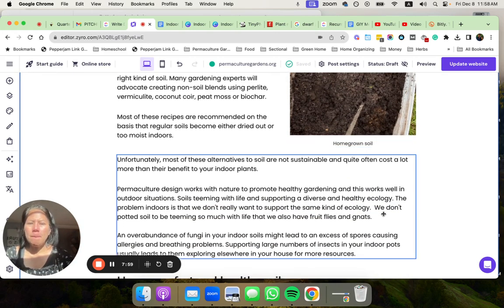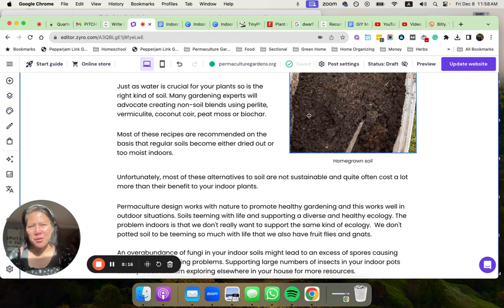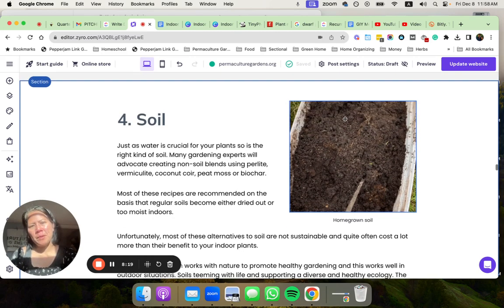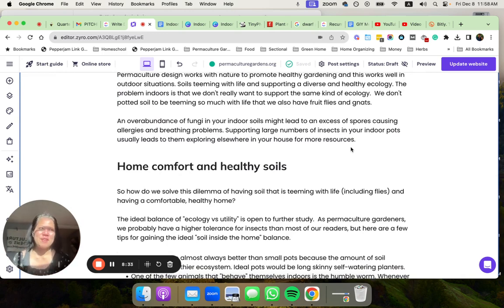Read more about the overabundance of fungi in your indoor soils, which might lead to excess spores and breathing problems. So you also want to look for a balance of fungi and bacteria, and beneficial bacteria. As long as you have beneficial bacteria in your soil in the form of worm castings or compost, this will outnumber the bad bacteria. And what happens is if you have healthy soil that's teeming with life, you also inevitably will get gnats and fruit flies. So there is this balance.